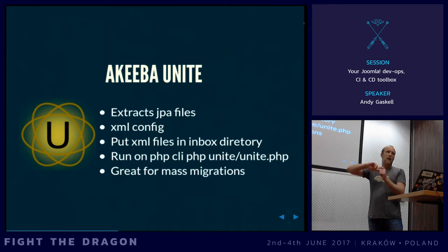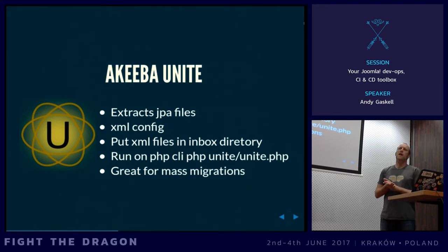So you've got your 200 sites, and you just write a quick XML file for each one, and then put the JPA in the directory and just kick it off, and it will work through extracting each one. Is it like a mass Kickstarter? Yeah, exactly. It's like a Kickstarter across all of them. It's basically like Kickstarter, except with a command line and configuration without the user interface.